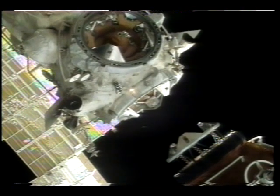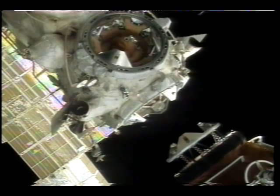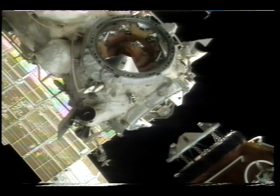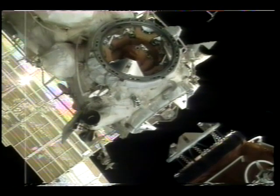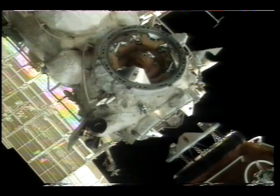Five feet from docking. Four feet, in less than 1 minute from docking.